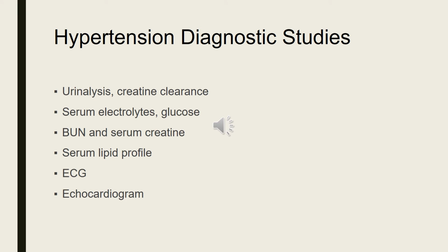Okay, so in addition to checking your blood pressure, they're going to do some lab tests: UA, creatinine clearance, serum electrolytes, glucose, BUN and serum creatinine, serum lipid profile, ECG, echocardiogram. They're looking at not only, okay, you've got high blood pressure, you're pre-hypertensive, but what might be causing it? Your echocardiogram is going to show how effectively your heart is pumping. It's going to show if maybe you have regurgitation, pooling of blood, which may mean you have a mitral valve or tricuspid valve that's not working properly. You're going to get your serum lipids to see if you have high cholesterol. We're looking for modifiable things, things that we can easily do. They're going to check your serum electrolytes and glucose. Is your glucose elevated? Is your salt elevated?